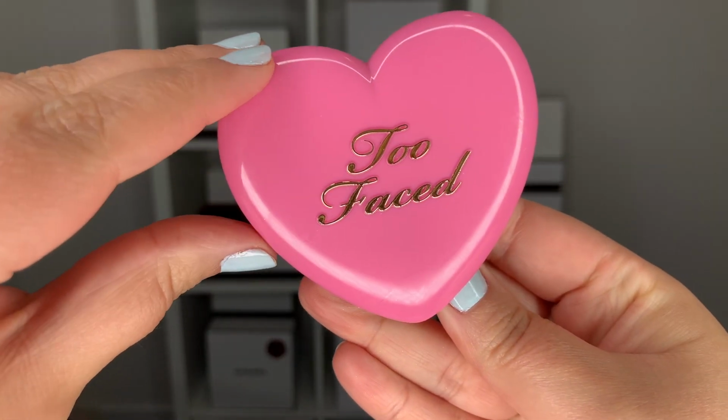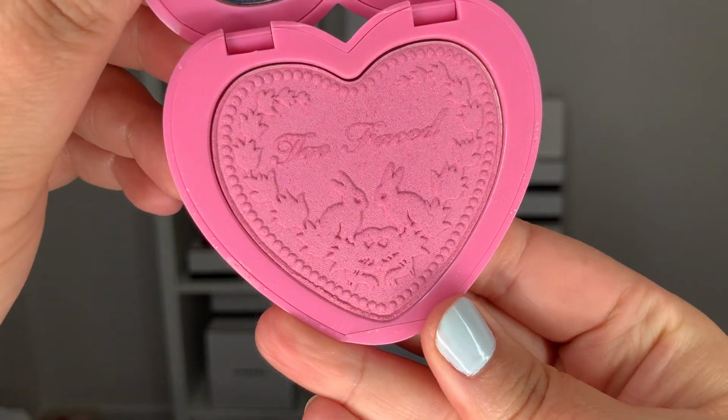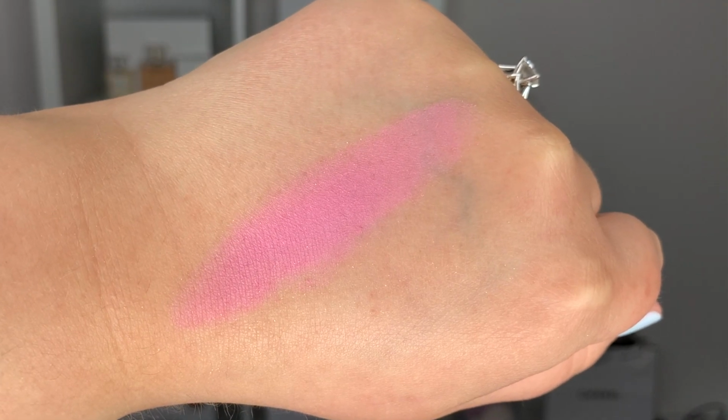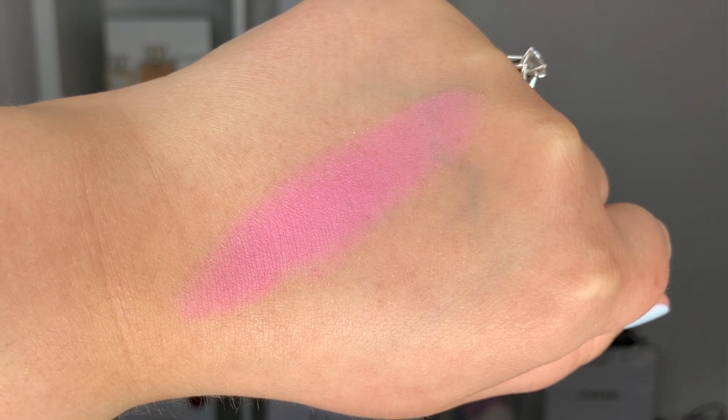And now I have a blush here from Too Faced Cosmetics. This is the Love Flush in Justify My Love. Now, the reason that I think that this is really cute is because to me, the packaging looks like a Polly Pocket. You know, the toy from the 90s that we played with? This is what it reminds me of. I think it's really cutesy. I think it's adorable.